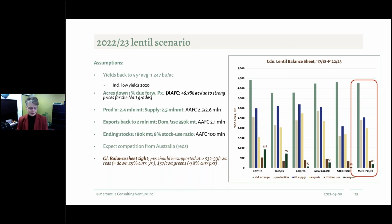Our scenario would give us 2.4 million tons in production and 2.5 million tons in terms of supply. And we think, given some help on the transportation side, that exports should be able to move back to 2 million tons, domestic use around 350,000 tons, and that would bring ending stocks to 180,000, or an 8% stock use ratio. So these are the numbers and the assumptions that we make for next year's crop.